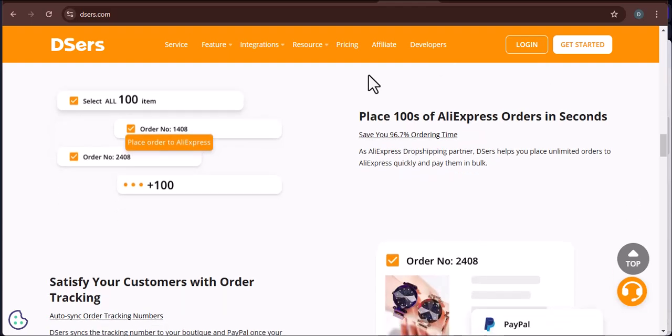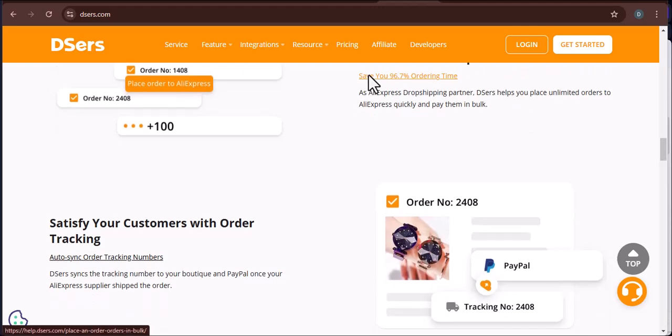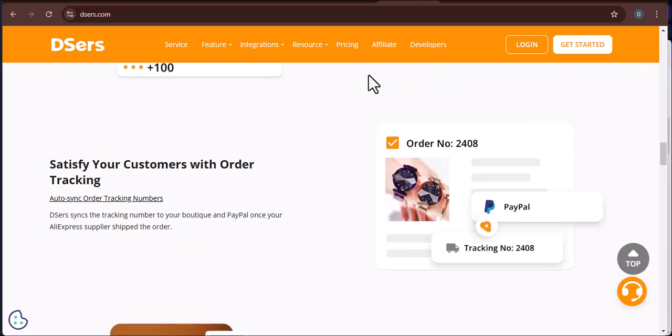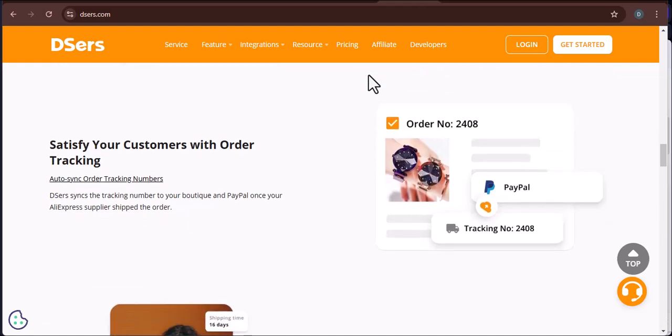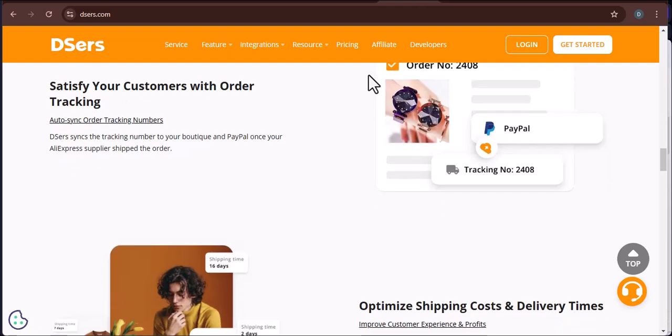Tips for using DSers with Shein. Here are a few tips for using DSers with Shein. Choose the right products to sell. Not all Shein products are suitable for dropshipping. Be sure to choose products that are in high demand and have good profit margins.